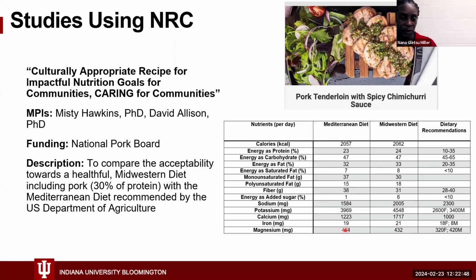One of the diets is Mediterranean. The nutritional profile is shown here. The Midwestern diet is created to match the nutritional profile of the Mediterranean diet. And you can see that all the measures are well matched, and the diets are healthy in terms of meeting the dietary recommendations.